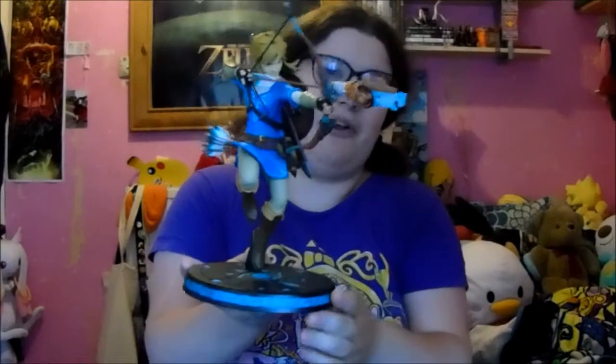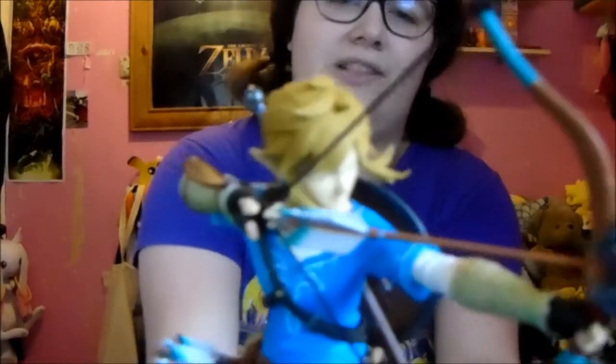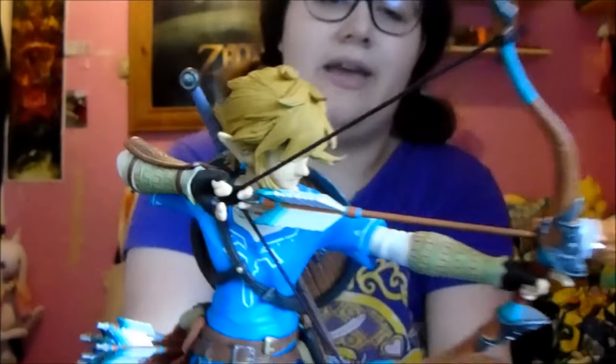But thinking of space, I did then go and buy this, so this was a lot cheaper though, so yay! I've got my first big Breath of the Wild figure. I really can't wait for the next ones, because there are more of these coming out. I think there's one of Link on his horse, but yeah, if you've got the Breath of the Wild amiibo, this is basically the Archer Link amiibo in a big form.